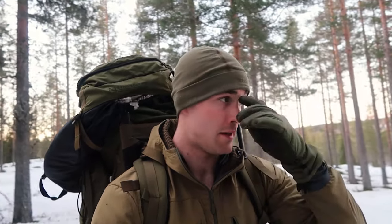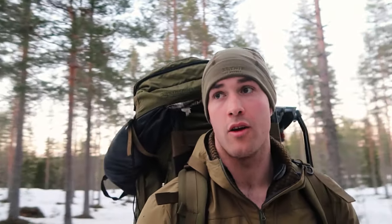Arrived at the place we're going to be. I've been scouting this location for a couple of weeks and I'm tracking bird shit, so it's not really super sexy, but to find those big black birds you need to follow the bird shit. And right here, there's a lot. Look at this.